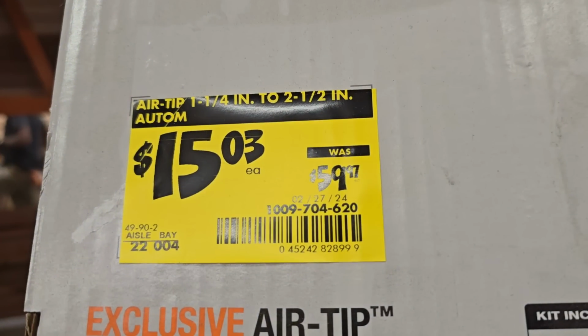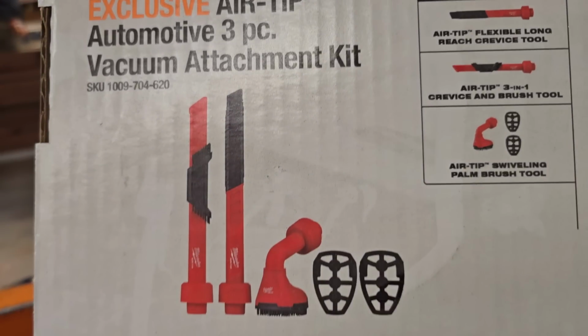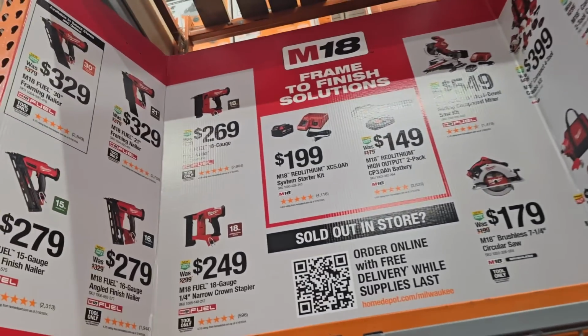Got the air tip kit. This is $15 down from $59. This is actually a pretty dang good deal if you can find it at your store. Fortunately, it's already sold out here. That was a killer deal for 15 bucks.